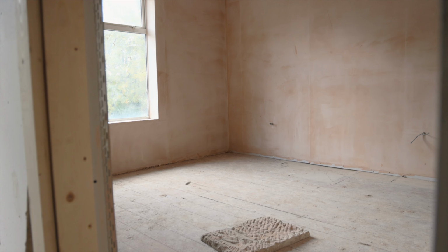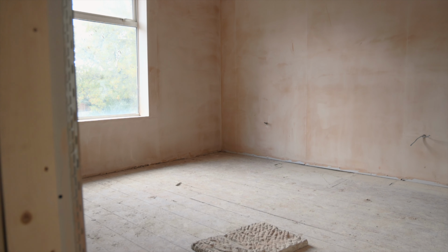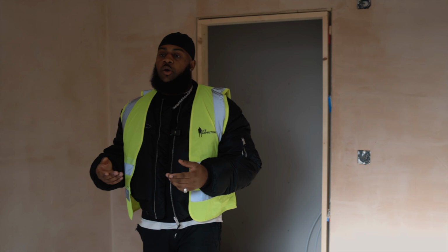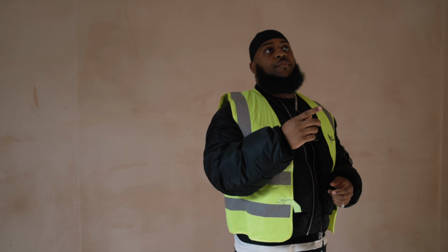So we're currently in the master bedroom, and we're trying to figure out what we're doing lighting-wise now. As much as we are maintaining a Victorian-styled aesthetic throughout the property, we still need to have a modern touch to it as well. So we're going to put some spotlights in, which we just need to wait for the electrician to come, and they know what they're doing, and they'll be able to put that in place.